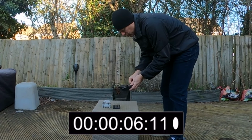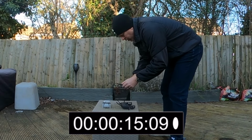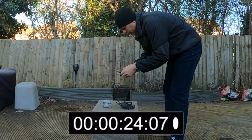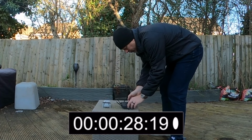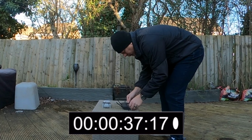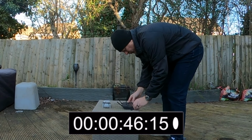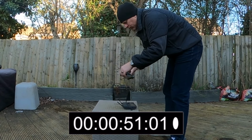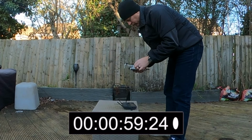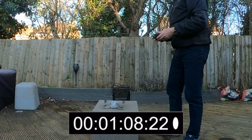First we've got to unfold the controller. Add the joysticks. Open the DJI Fly app. Connect the phone to the controller and mount it. Switch on the controller. Then we can unfold the aircraft itself, remove the gimbal cover, and switch it on. We then have to wait for the aircraft to connect to the controller.